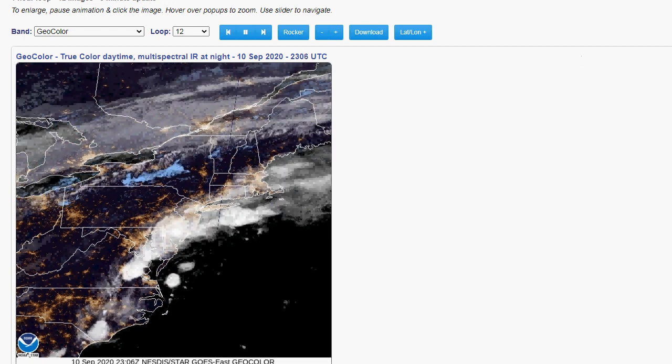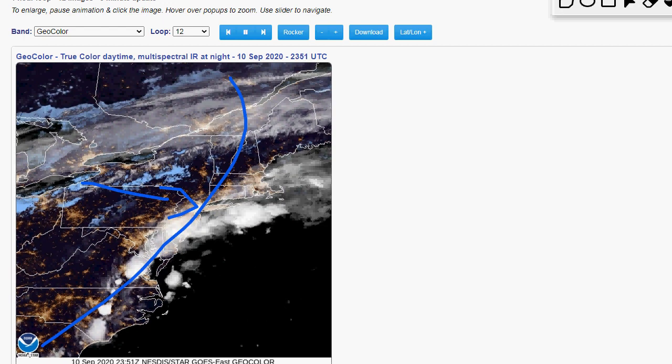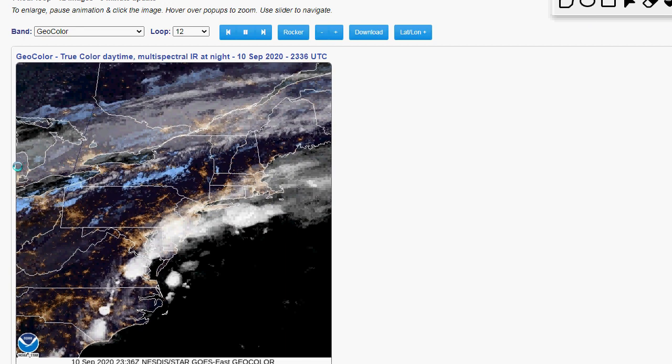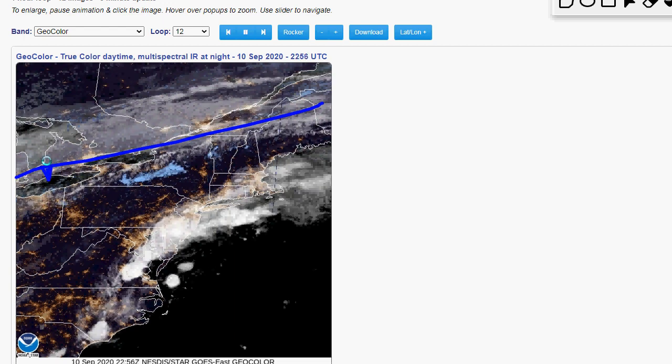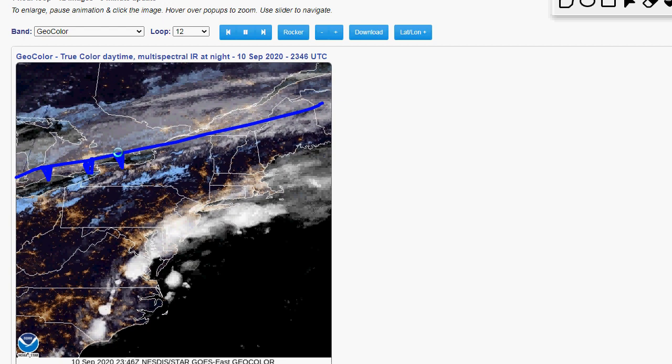Let me draw this out here for you. All right, so you get an idea of what's happening. This is the cold front up here. All right, let me clear this out. Oh, I don't know why it does that. It remembered what I drew the last time, but this is the cold front right here. Okay, so the cold front is still up here.